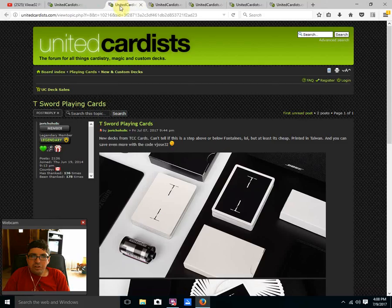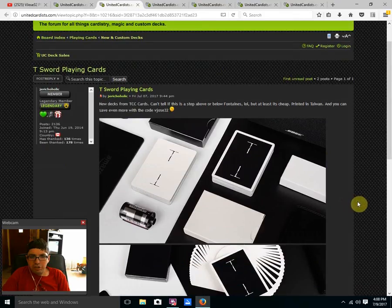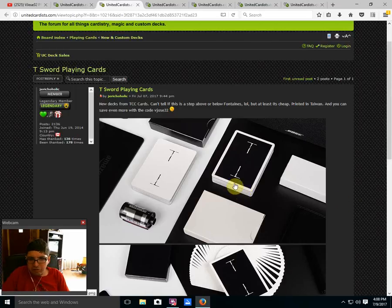There it is. And then there is T-Sword playing cards. These are available at collectibleplayingcards.com and other fine retailers. It's from TCC Playing Cards. It's very similar to the Fontaines, as you can see, except instead of an F, it's a T. And it's basically a T that looks like a sword, as you can possibly tell. There's a black one and a white one. The white one's kind of horrible, in my opinion. I mean, at least put a border on that thing. Give it something.